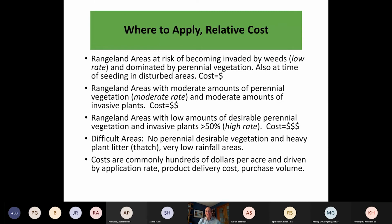Where do you apply it and how much does it cost? So this is kind of a low, medium, high perspective. Rangeland areas at risk of becoming invaded by weeds would be a low rate with a low cost. Moderate amounts of perennial vegetation would be a moderate rate and a moderate cost. High amounts of invasive plants and low amounts of perennial vegetation would be a high rate and a high cost. And these costs are typically several hundreds of dollars per acre, but it's driven by application rate, product delivery cost, volume, etc. My suggestion is the best way to determine your rate is to put out a set of test plots and see how they do.